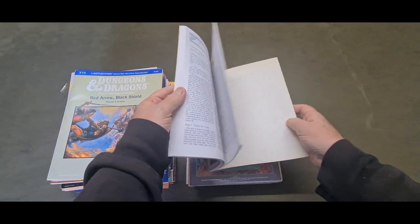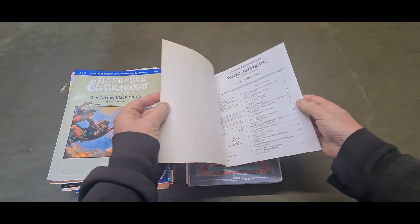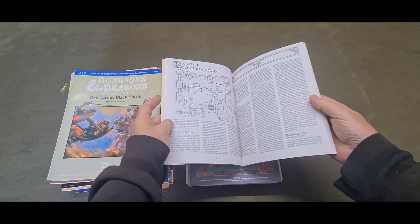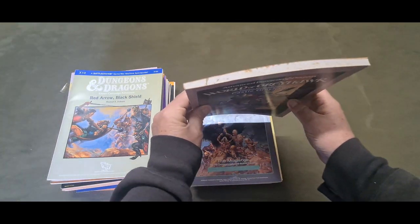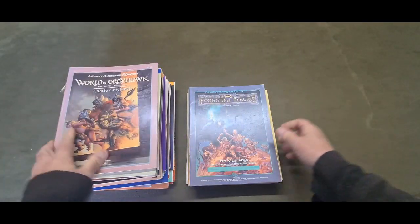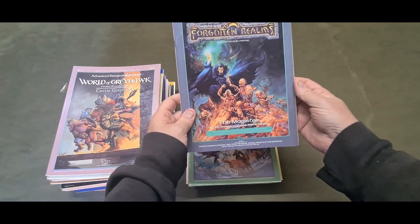And that's interesting. Where's the... what have I done with the... Oh no, it's in... Each level's in there. That's right, as you go through. Although, I wonder if there was... Oh, okay, you can see the age. But yeah, Castle Greyhawk. Then... Magister.